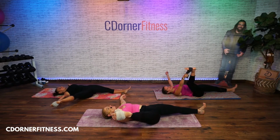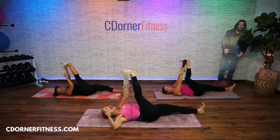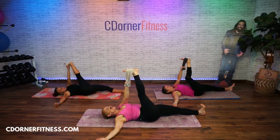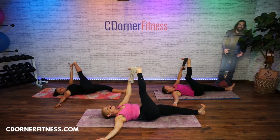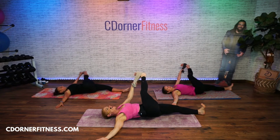Inhale. Take it up. Ooh, that felt good. Now, right hand on, grab the towel, left hand across. Now, before you just go flopping it over there, keep the right leg down on the floor and only go as far as you can without turning that right leg at all. Don't turn the right leg at all. Keep those right toes pointing or flexing up toward the ceiling.